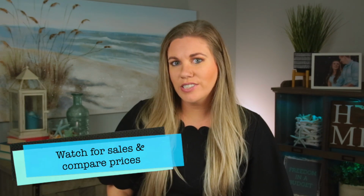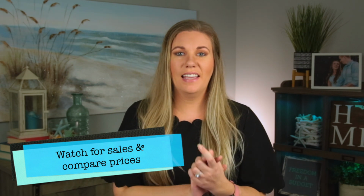Number 4 is to watch for sales and compare prices. This is a big one that some people don't agree with me on, but I personally am willing to drive 15 minutes for a store that's going to save me a lot of money. Where I live in South Florida, I have a Publix that's less than a mile down the road from me, super close, but I also have an Aldi that's about 15 minutes away. I drive to the Aldi because I can save 30 to 40% by shopping at Aldi versus the Publix. Yes, Publix is a lot more convenient, but to me, driving that extra 15 minutes is so worth the savings that I'm going to have.